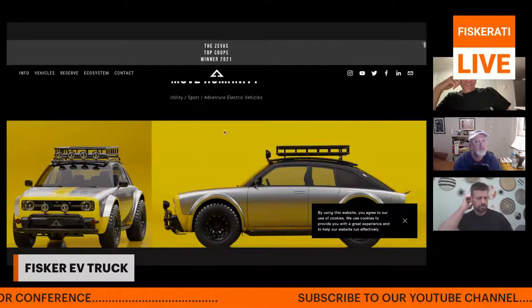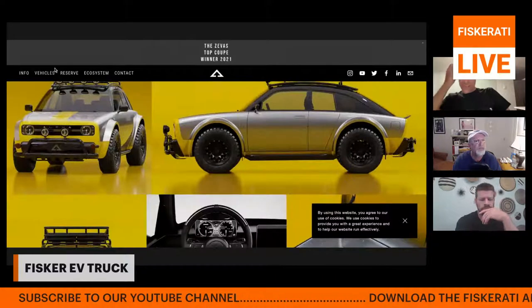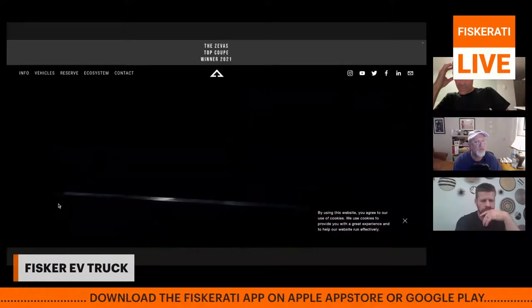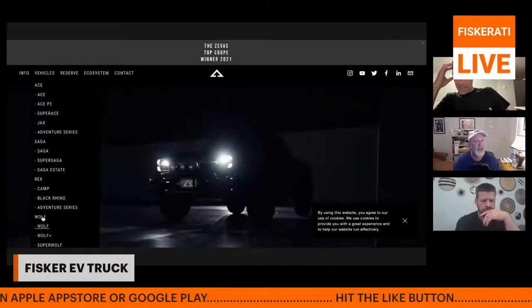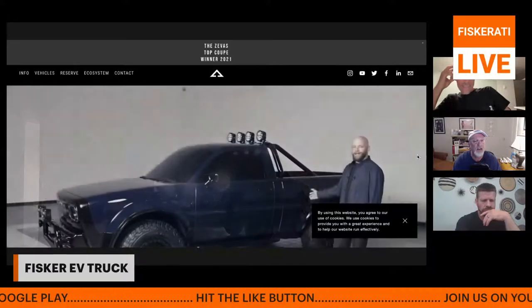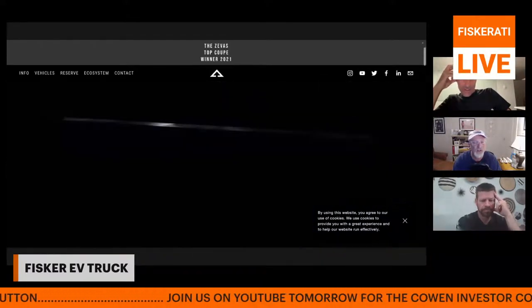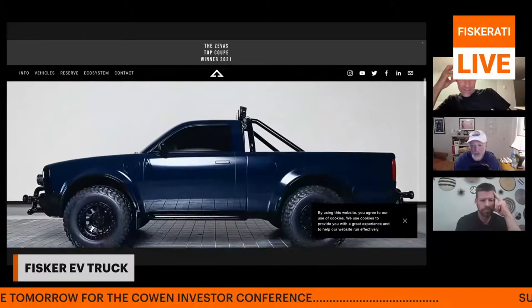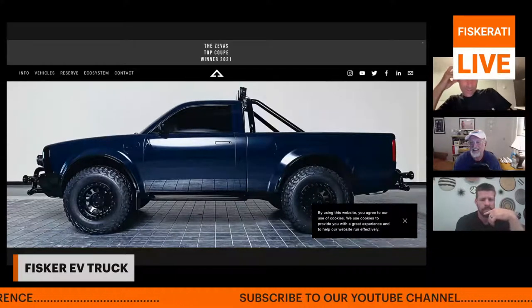Vehicles, Wolf. Okay, if you click on the vehicles tab and go down to Wolf. Oop, maybe not that Wolf. Is that it? Yeah, that's it. If you scroll down you'll see some pictures. I've seen that. It's pretty cool looking. It's just a two-door, but it has some Toyota 80s pickup vibe to me. It does. It looks like the Back to the Future truck, right?